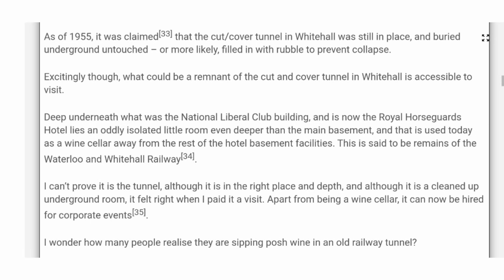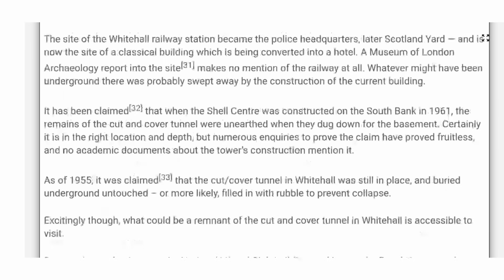This is said to be the remains of the Waterloo and Whitehall Railway. It also says that the site of the Whitehall Railway Station became the police headquarters, later Scotland Yard, and is now the site of a classical building which is being converted into a hotel. A Museum of London archaeological report on the site makes no mention of the railway whatsoever. So that's interesting. So they say it probably got swept away by construction. So that's quite interesting. It sounds like there's a bit of amnesia around these pneumatic railway systems.